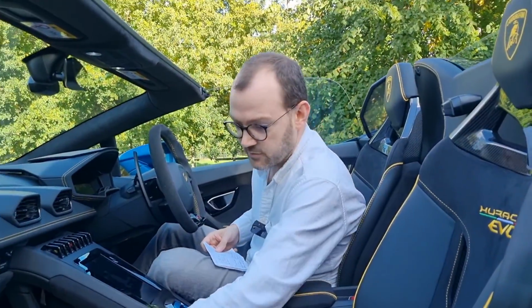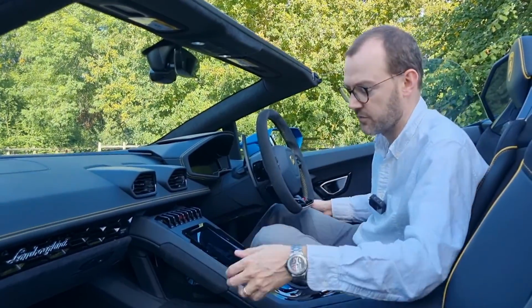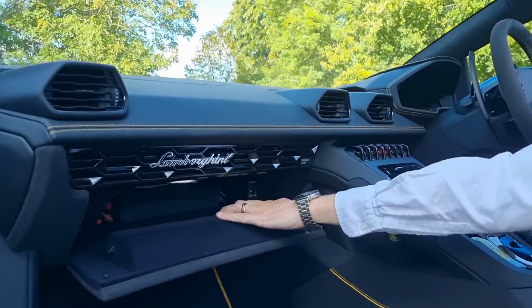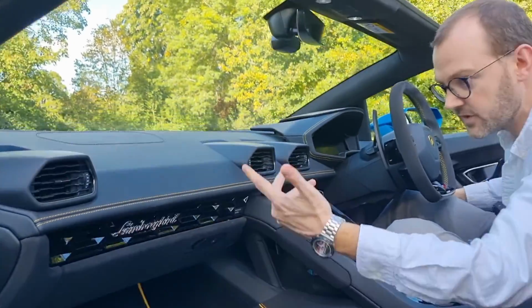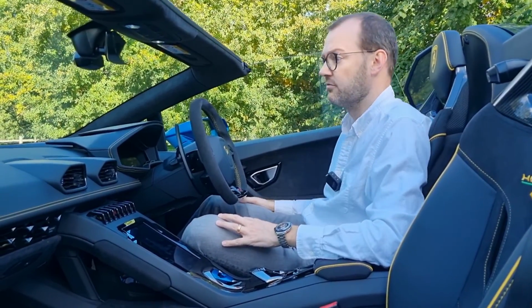All this is finished in Alcantara, so all the bits that you touch, they feel nicely done, well thought out, everything's well positioned. We've got a glove box in here, not the biggest as you probably expect, but it's got the manual in there and all that. You can turn the passenger airbag on and off if you need to take small children for whatever reason.